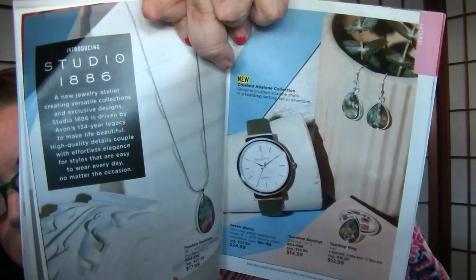All right. Then we have this new abalone collection. This is our Studio 1886, so that's where our jewelry is now. 136 and 137 is the new abalone collection. I love abalone. It's so pretty. And then plum is on 138 and 139, the plum collection.